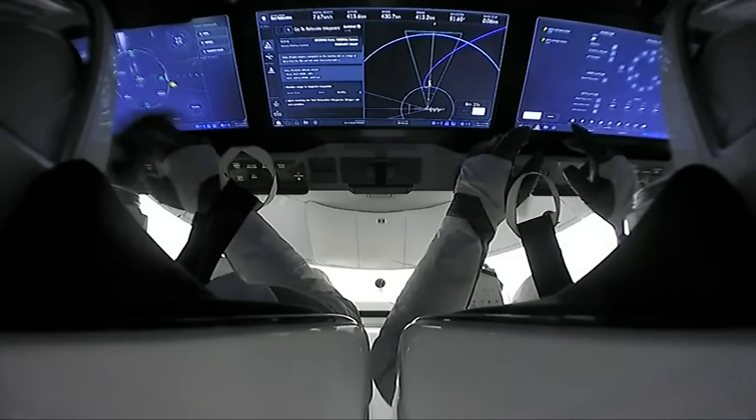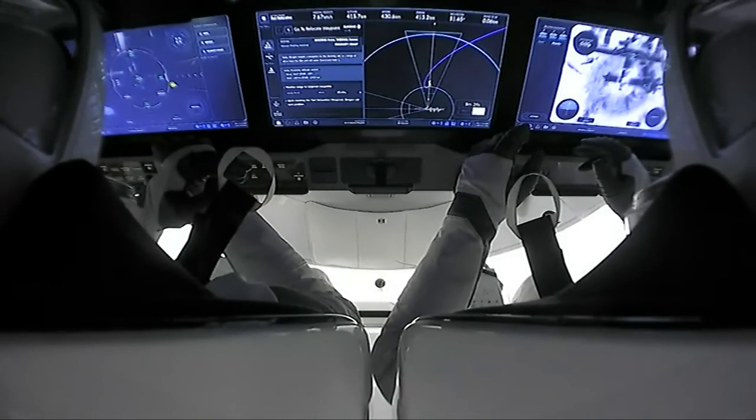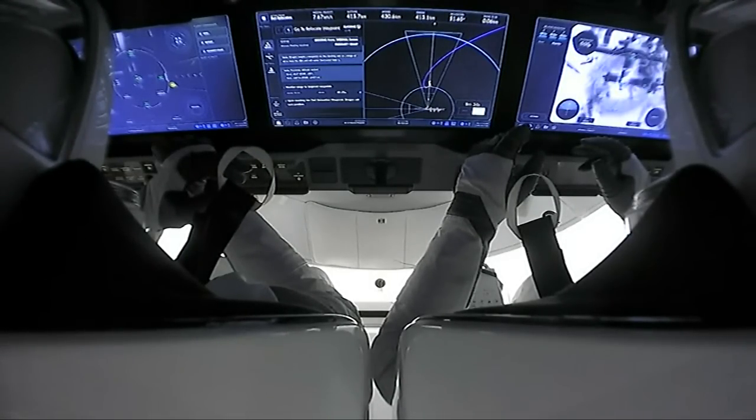What you're seeing on your screen is a live view inside of Dragon Endeavour, and you can see on your left-hand side, in seat 2, is Commander Steve Bowen, and in the seat on the right-hand side is Woody Hoburg, who is in the pilot seat.